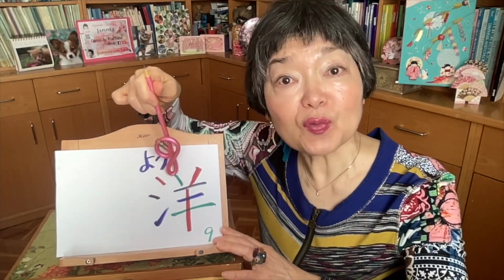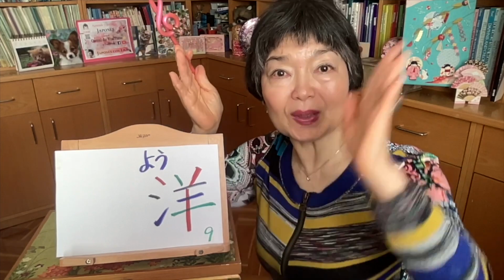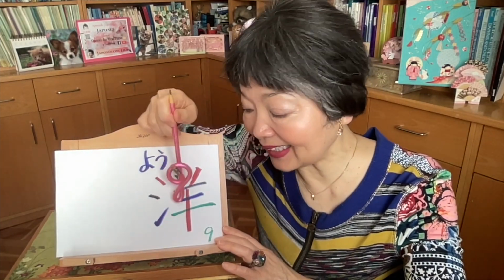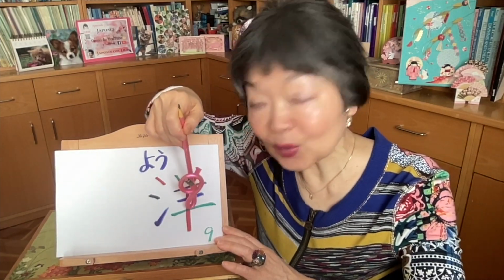At first, sansui, 1, 2, 3. And then this part, 4 and 5, always inside like this. And after this black line, this one. And now this blue line is a little bit shorter than this black one. And now this green one is longer than these two, like this. And the last one is this red line just in the center, going down. And this is the longest.